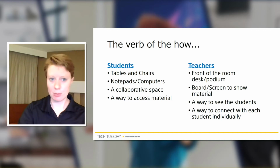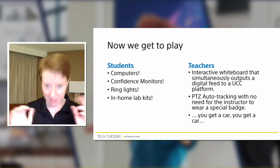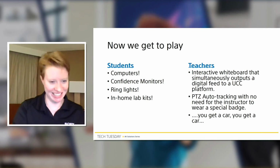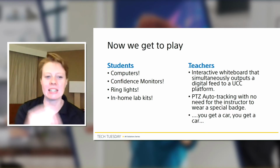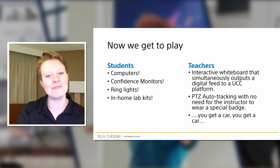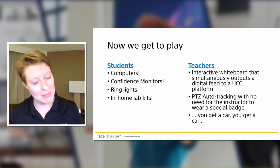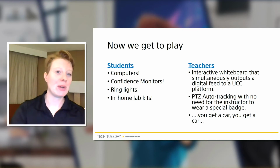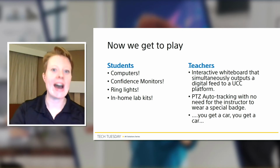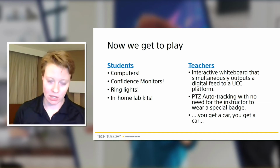Now, drum roll, we finally get to talk about the technology. Some of you are like, oh my gosh, I can't wait for her to finally get to this point. Well, we're kind of half there. We're not totally there because remember, this is a 3-part series. So what do we get to do now that we understand why we're moving in the direction we're moving?